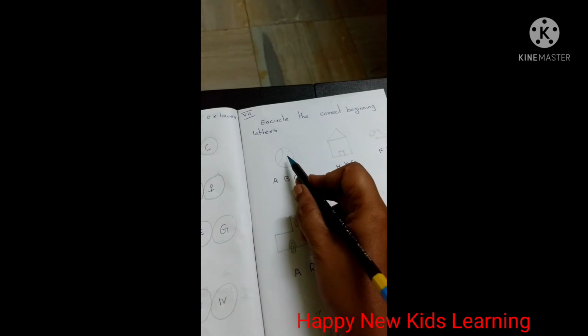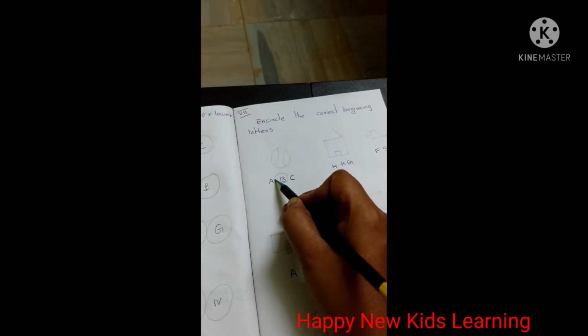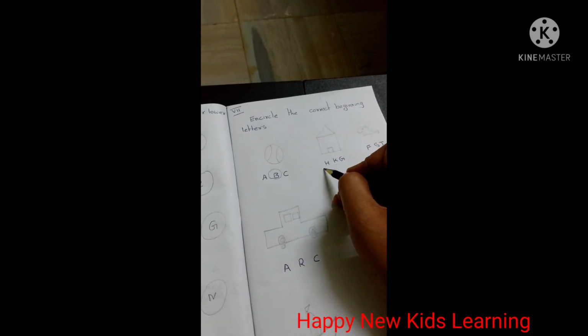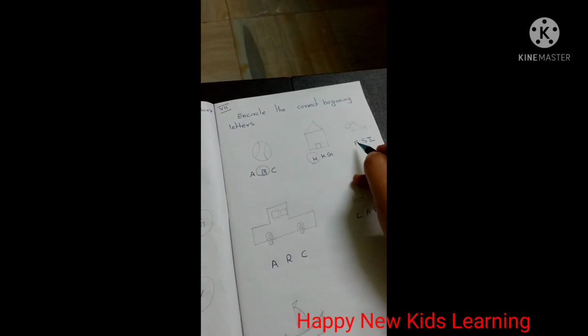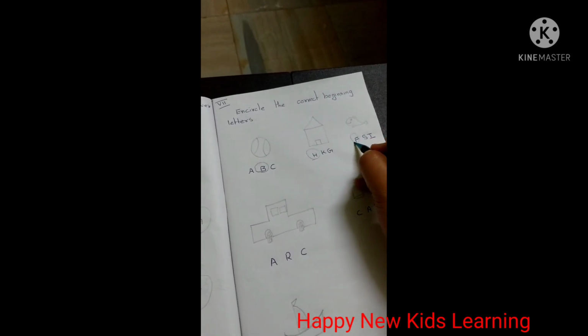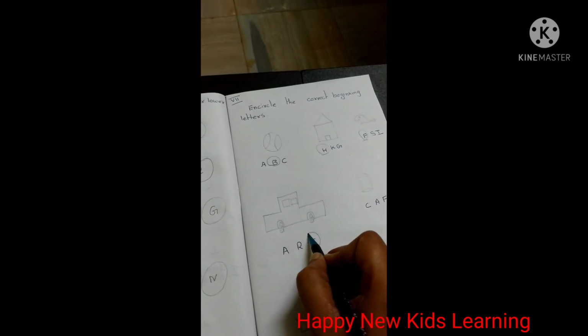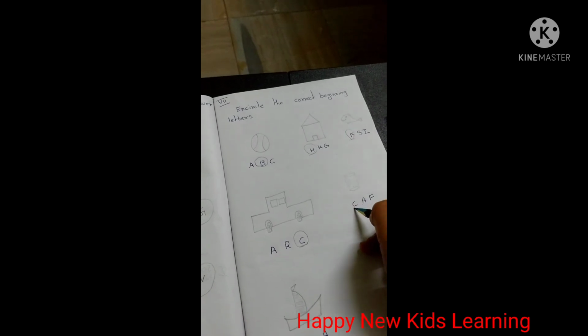And circle the correct beginning letters. Ball, B. House, H. Fish, F. Car, C. Can, C.